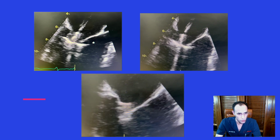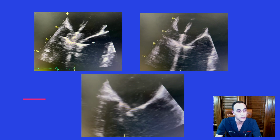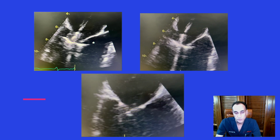And after that, we confirm that both leaflets are within the arms, and we would drop the grippers. We close the clip slowly, preferably under color.